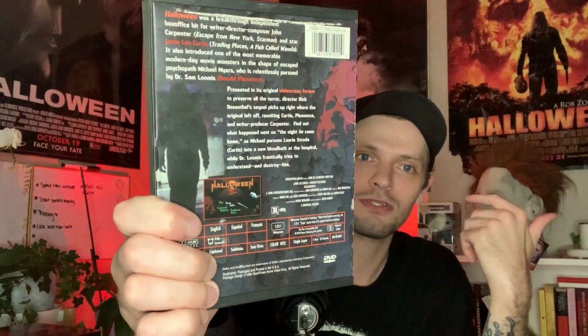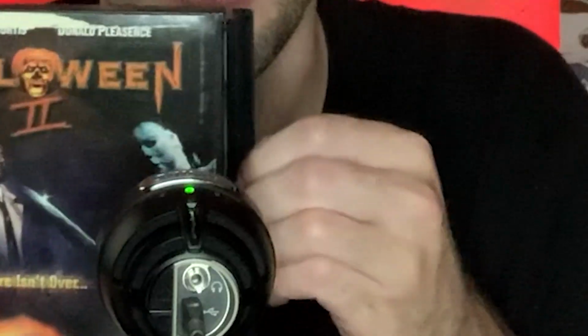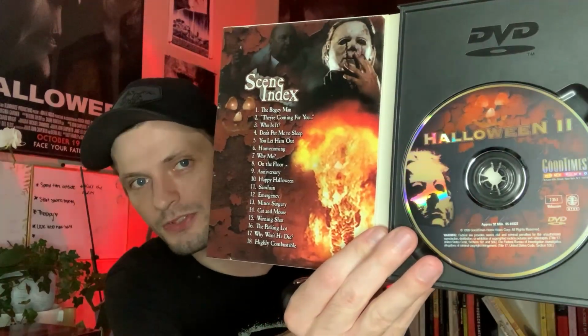DVD. Yeah, I got that Halloween 6 art. I'll never understand that. They call it the Snapper because snap, and there's just really cool stuff in there. I've always really dug this edition. I got it for not even $1 years ago on eBay, I think.